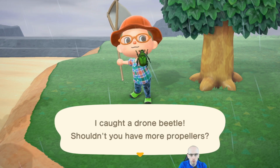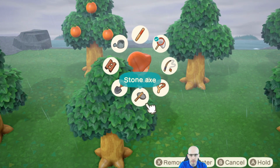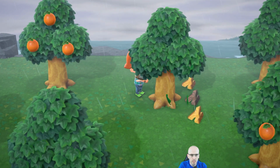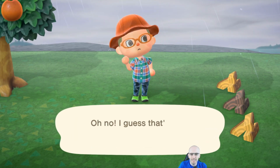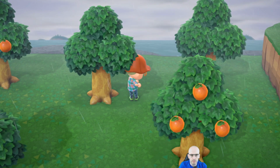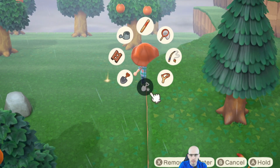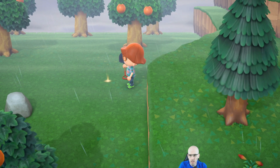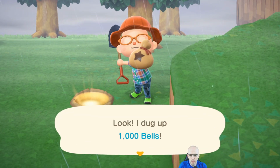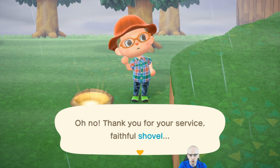Yeah. I call it drone beetle. Shouldn't you have more propellers? Yeah, time for some wood harvesting. One, two, three. Oh, maybe not. I guess that's it for my stone axe. Plant a money tree. Look, I dug up 1,000 bells. Oh, my shovel is... Thank you for your service, faithful shovel.